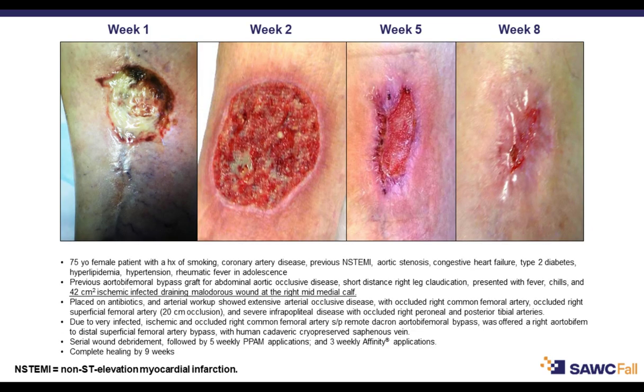This is another one that is a little bit more complicated, has a little bit more vascular stuff, and since I'm a vascular surgeon, I would like to brag a little bit about this patient because it was a patient that had a very complicated vascular history. She presented with a 42 centimeter ischemic, infected, draining, malodorous wound on the right mid-medial calf.